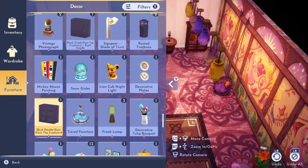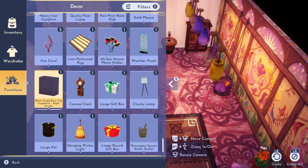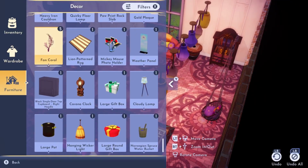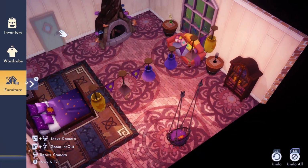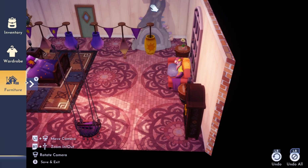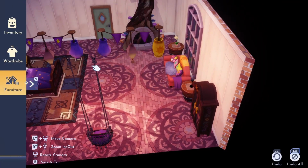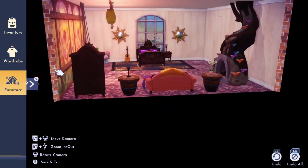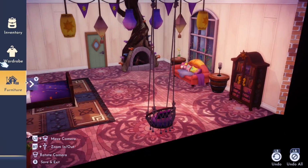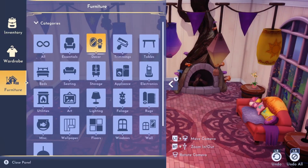Most of the items are Tangled items. The flowers are not. And then, let me see. Oh, well, the jar lights are not necessarily. They're just random items. I think everything else is, except I put something on the other side of this door, and those are not Tangled items.